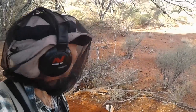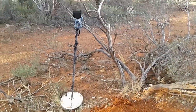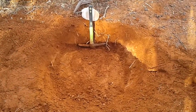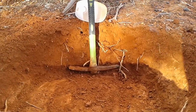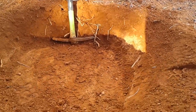So this is looking pretty promising. There's the hole. Got the detector just sitting over there. Now I've already dug it down about, it's probably like a large handspan deep, as you can see there from the pick. So that's the depth from the top. It's quite deep topsoil, all this red dirt, it's just topsoil really.